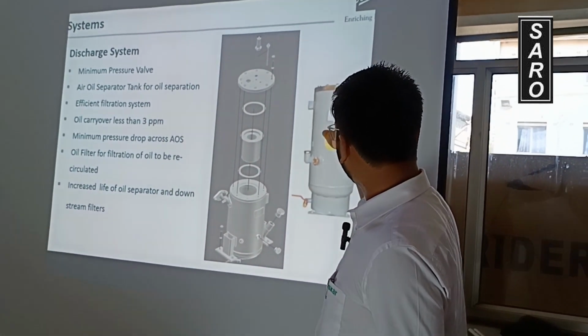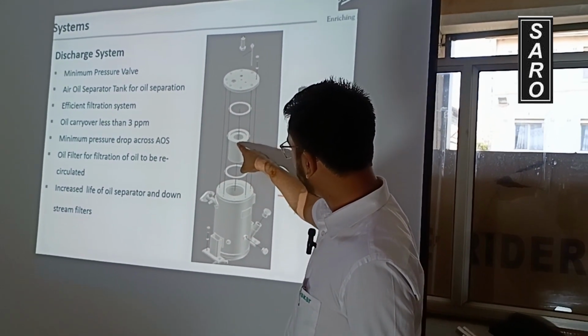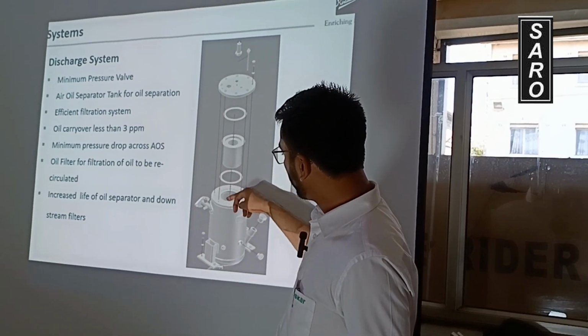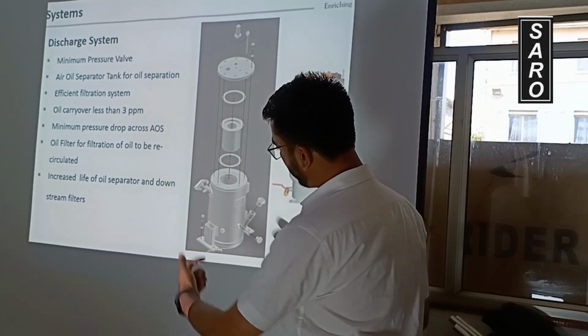This is the inlet to the tank. So air plus oil comes here. Then there is a filter. All these parts go inside. This is a filter here inside the tank. So this is the inlet of the air plus oil.